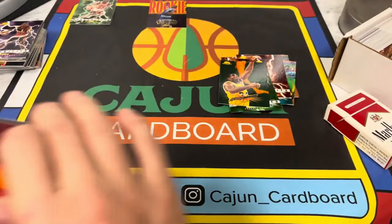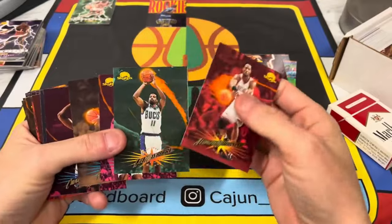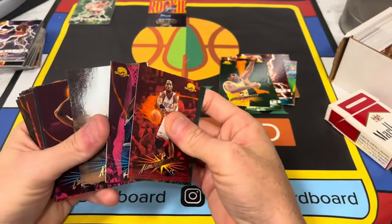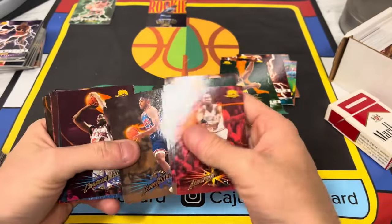All right, here we go. Keep it going here. Alonzo Mourning. Ooh, you know, a little bit of sticking going on here. Got a little bit of sticking going on here. Sean Bradley, Kevin Edwards.